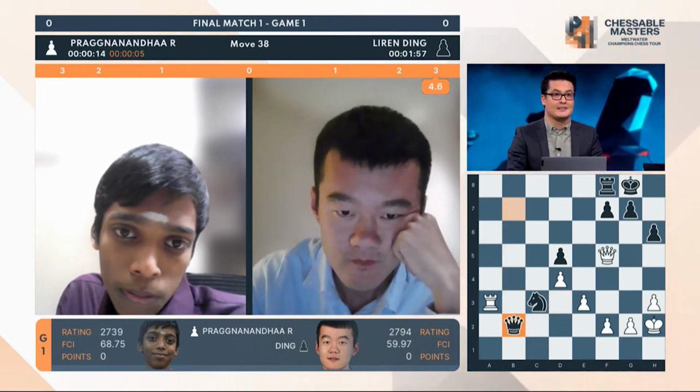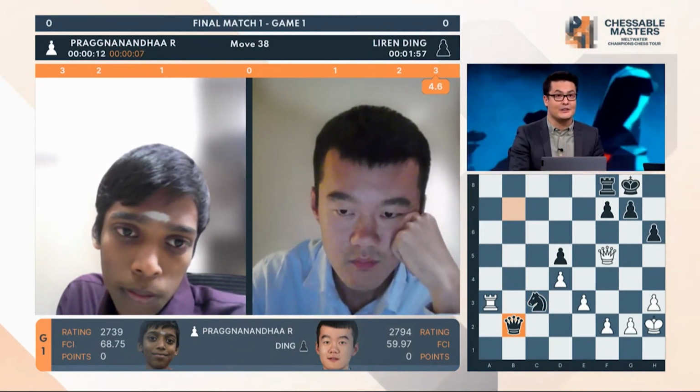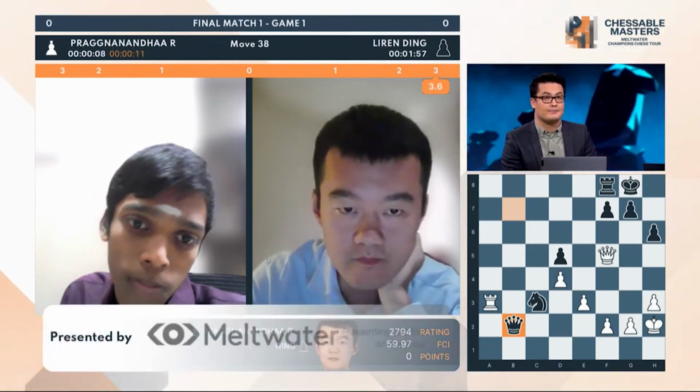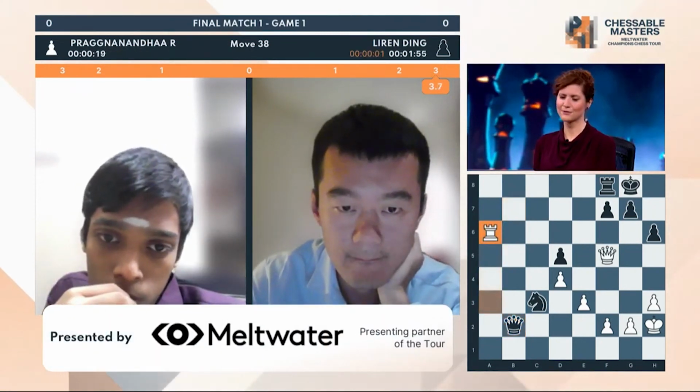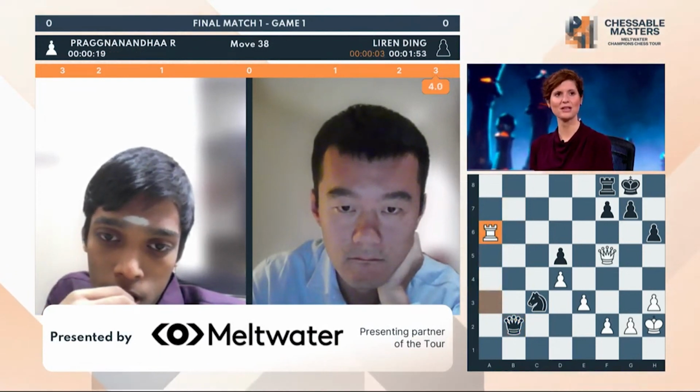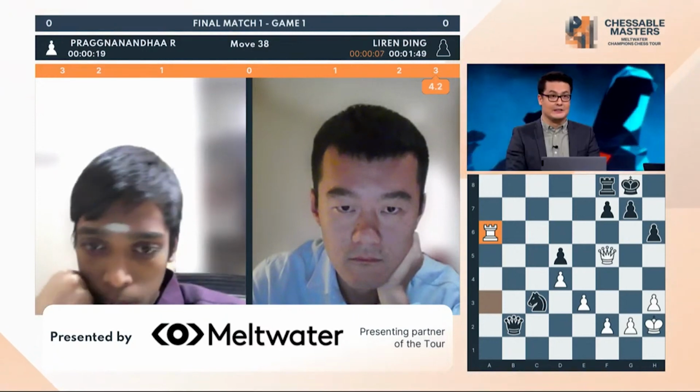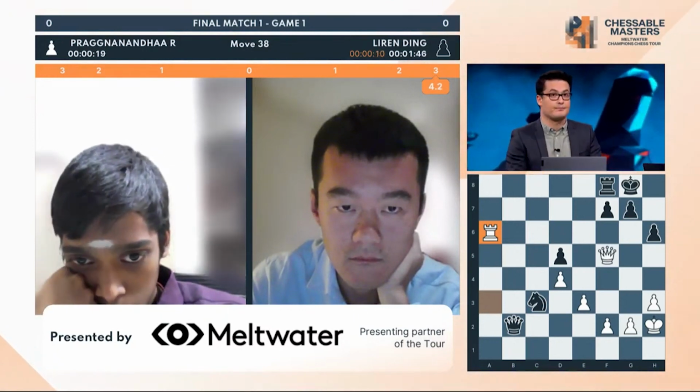The white rook is attacked. White's rook can go somewhere, but it's never going to be able to attack anything. Black simply has an extra knight. Do you think Pragnananda will resign, or will he try to fight on? OK, he's made a move. He's a fighter. We've seen that. I've seen him save miraculous positions in the tour this season.